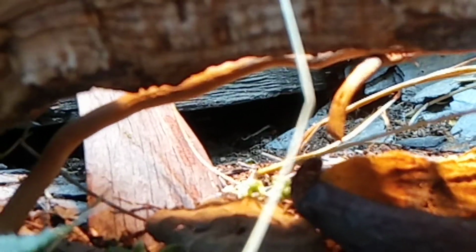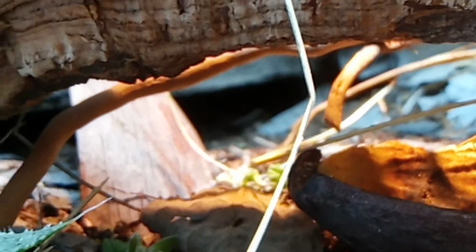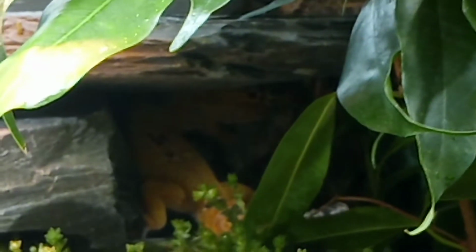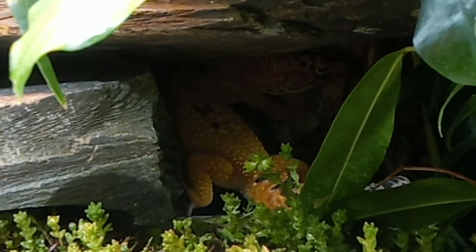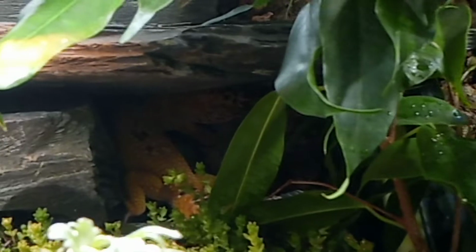Normally, he likes it up in that cave, but he loves it underneath that crevice there, underneath the slate, in that gap. He's created a sort of tunnel for himself under there. That's where he normally was during the day, but lately he's been hiding up there. And then at night time, when the lights go out, he'll walk onto this ledge here and bask for a few minutes, and then he'll go wandering off exploring. So yeah, I found that interesting.